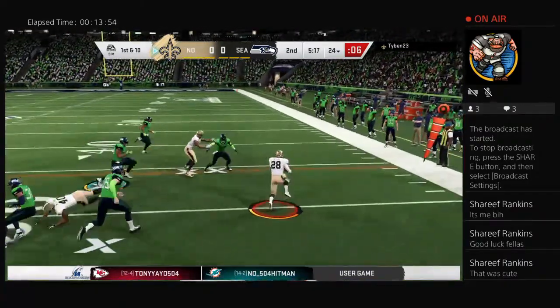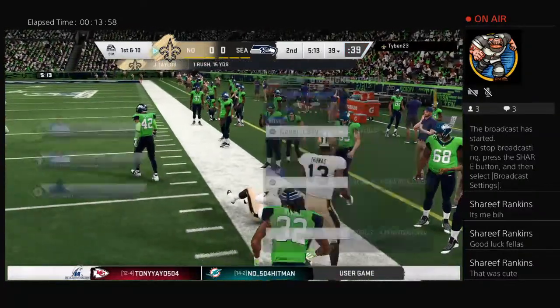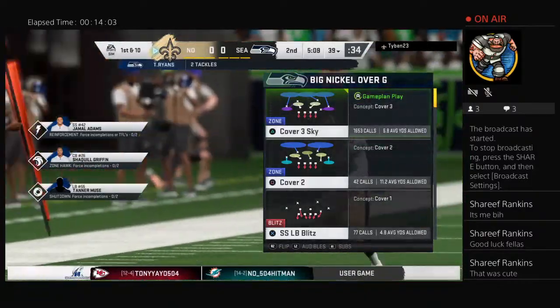On first down, it's Taylor. And he gets this one just shy of the 40. They'll mark him down at the 39. He'll get 15 and a Saints first down.